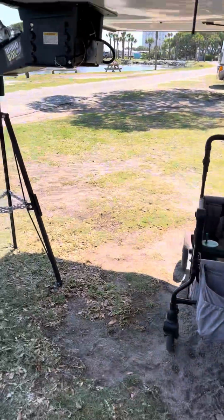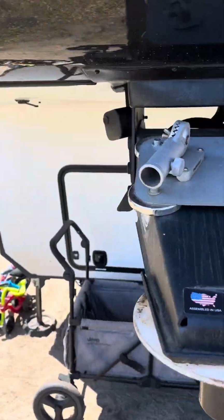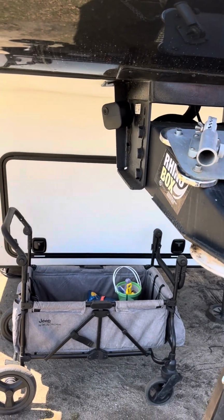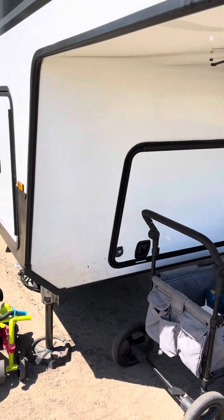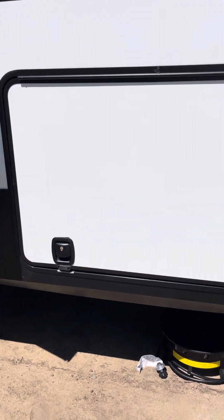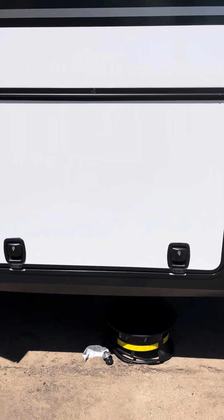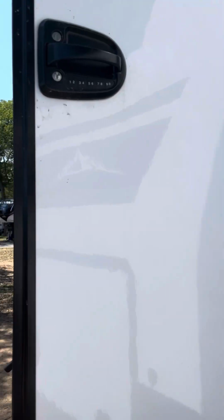I would say number four would be security cameras. If you have some sort of camera system set up, we have cameras, one on all four sides of our rig. That way we've got coverage around the whole camper just in case we needed to use that footage for something. Hopefully we never have to use it, but better to have it and not need it. Again, we have more storage on this side, so just make sure that these are locked when we go to bed.